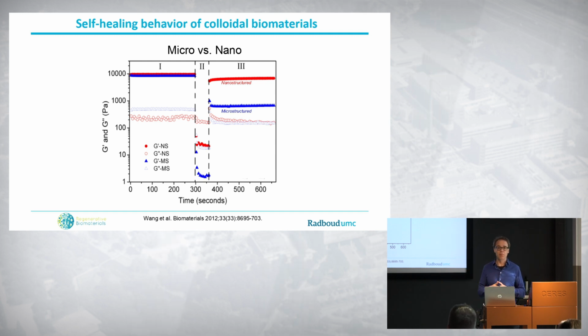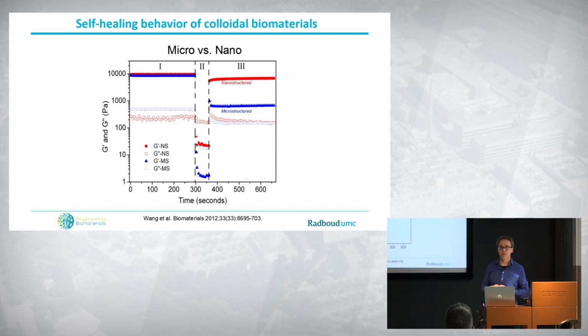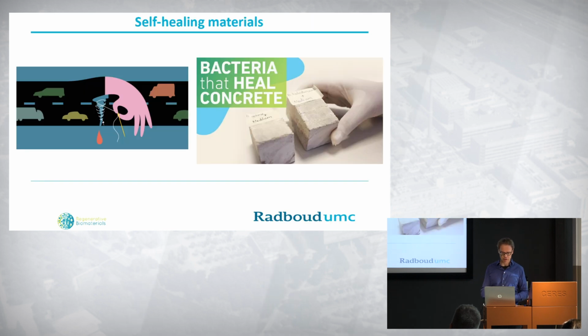But the materials composed of microparticles did not recover their stiffness after this destructive shearing. So here the material was basically destroyed by a very severe 1000% strain. And then afterwards the nanostructured materials in red recovered up to 90% of their initial stiffness. So it was a very interesting phenomenon. I was not really sure how to interpret this and how to use it, but I was then involved in a program called Self-Healing Materials Program, IOP funded, which by then was mainly focused on civil engineering.